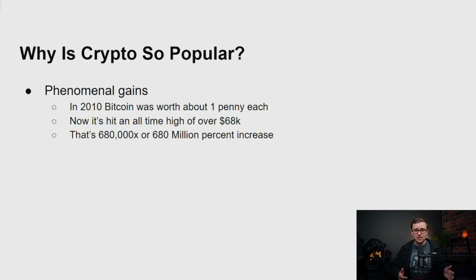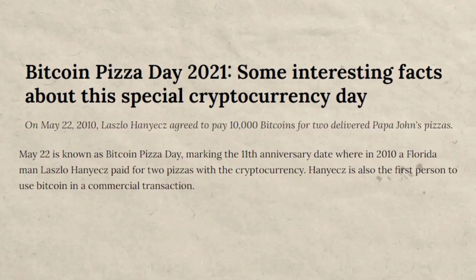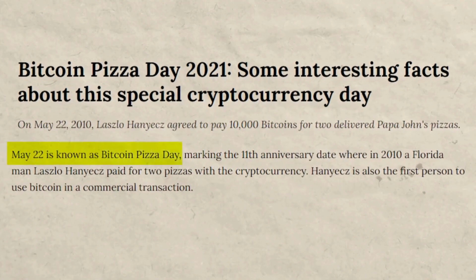So over that same span of time, that of course beats any stock out there by a mile. And there's a story of a guy, his name was Laszlo. He was a Florida man. Here's a picture of him, and he basically bought a pizza with Bitcoin. And he had an agreement with the pizza guy to give him 10,000 Bitcoin for 2 pizzas. And that 10,000 Bitcoin is now worth well over $500 million. And the day that the transaction took place, May 22nd, is now known as Bitcoin Pizza Day.